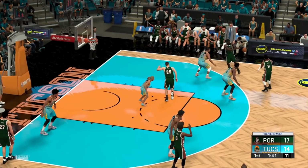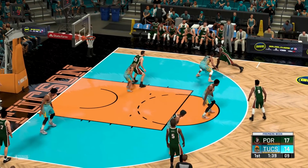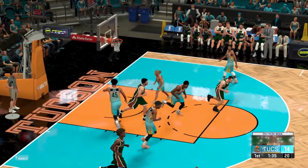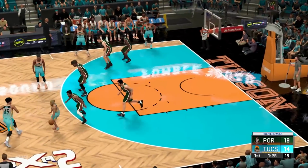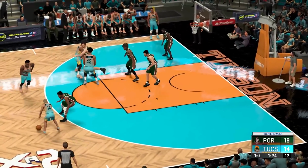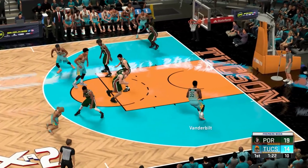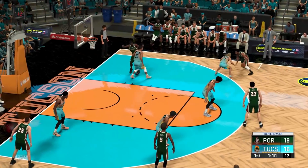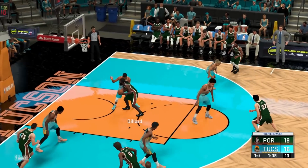17-14 as Kevin Banks, the small man, the little guy from UCLA, a custom prospect, and we see Plumlee. That's not even a matchup. Kevin Banks, you just got to let him go. Don't even try. But Banks with a nice pass here is going to lead to Tucson getting 2 more points.